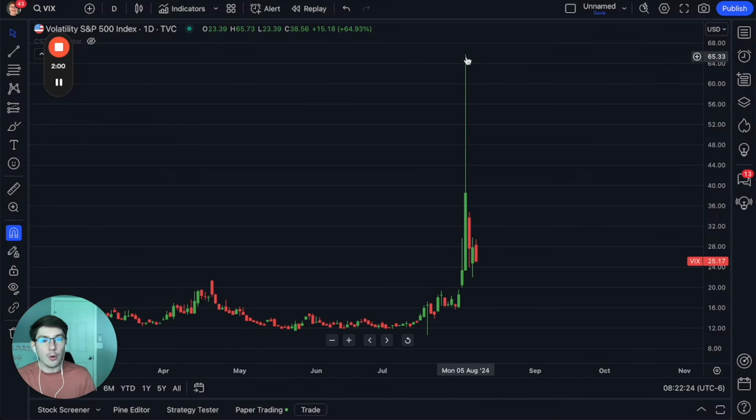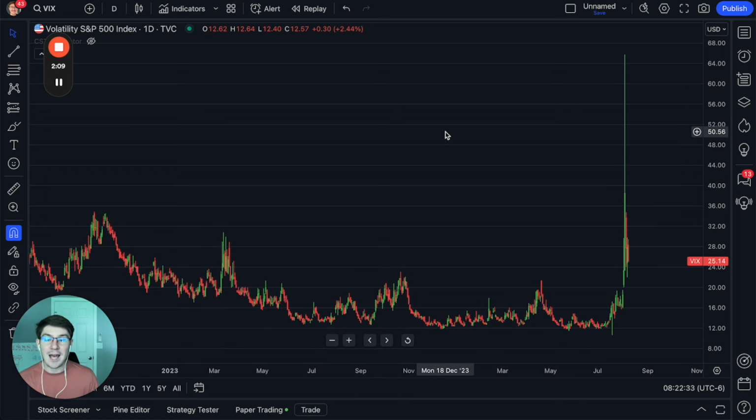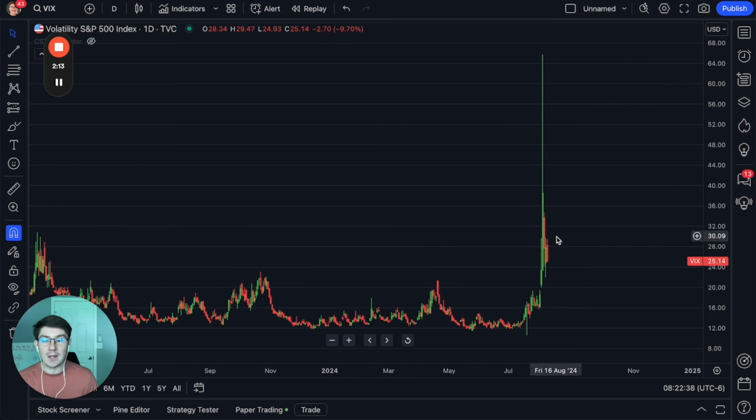VIX spiked all the way up to roughly $65, $66 in the matter of a single day. Now, this was because of Japan, but regardless, that is what knocked us out of a lot of our 1-1-2 trades, when the truth is it reset literally the same day and even the next couple days. And if you were still holding on to the 1-1-2 you had, you would be up money or almost back to break even. So for all those who closed out of our positions, yes, we took some risk off the table, but still we would be back to break even.